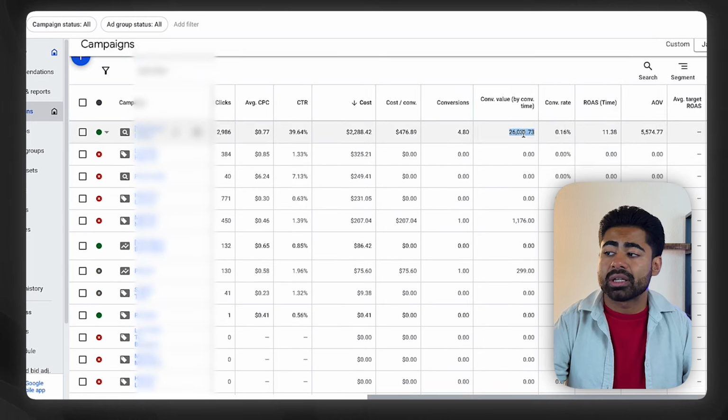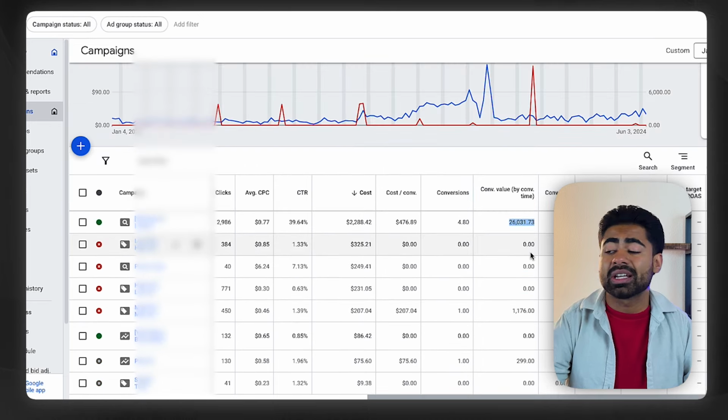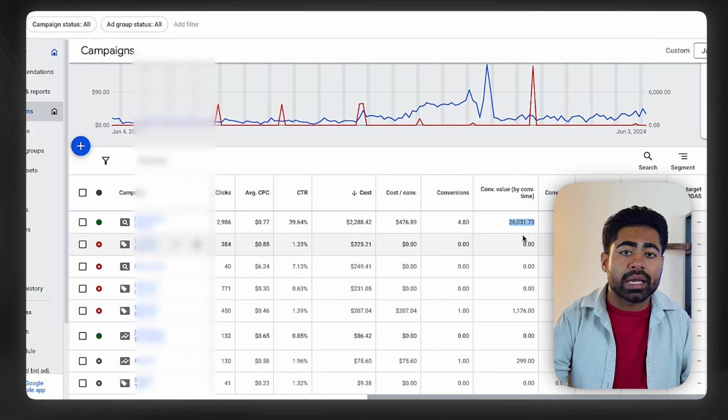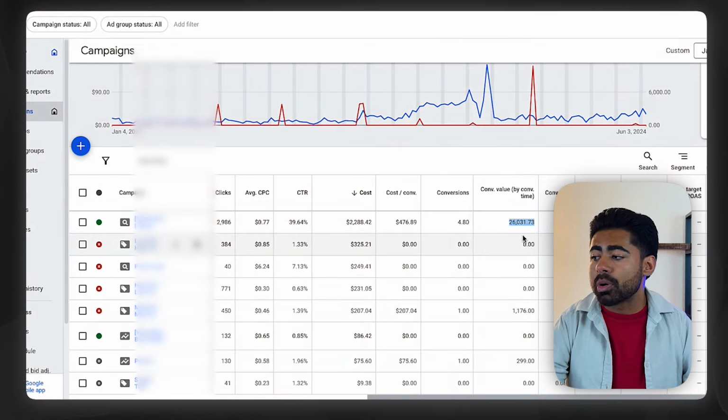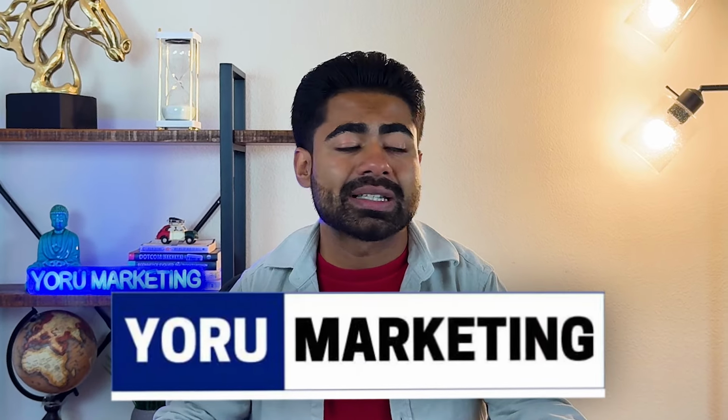These numbers, actually, the conversion tracking was off. It was a little bit even lower than this. So in reality, the brand was in a complete loss and they did not know how to approach Google Ads. So that's when we kind of came in. This was, by the way, under my Google Ads agency or marketing.